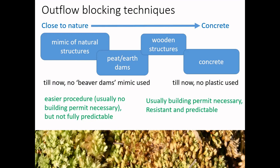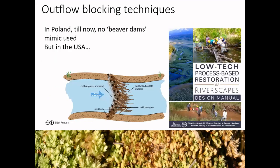I say that in Polish restoration projects we use the full spectrum, but in fact we don't use the full spectrum in comparison to the world spectrum of the naturalness of ditch blocking techniques. For example, in the United States, mimics of beaver dams are one of the approaches which is sometimes implemented. There is also a special manual for low-tech process-based restoration of riverscapes, which is also useful for blocking ditches. Till now, we haven't tried to mimic beaver activities in Poland, but maybe we will try to do so in one of our next projects.